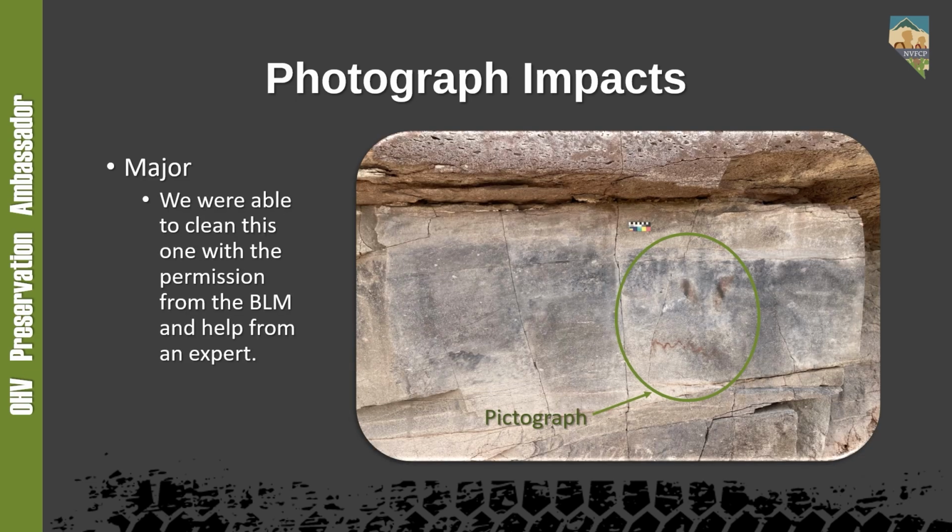Now, the good news is with permission from the Bureau of Land Management and help from an expert, we were able to attempt to clean this up as much as possible. It'll never be the same, but this is why your reports are so important. They help us get ahead of the issues before more people come and spray paint even more.